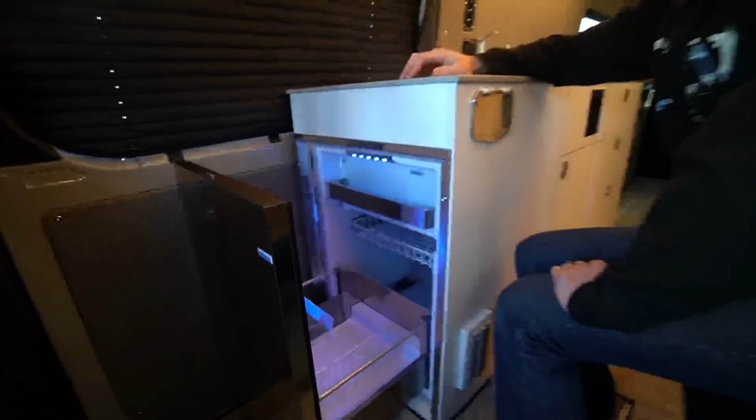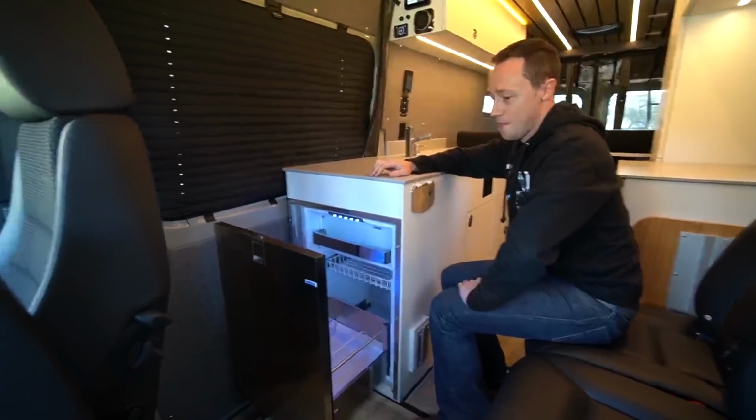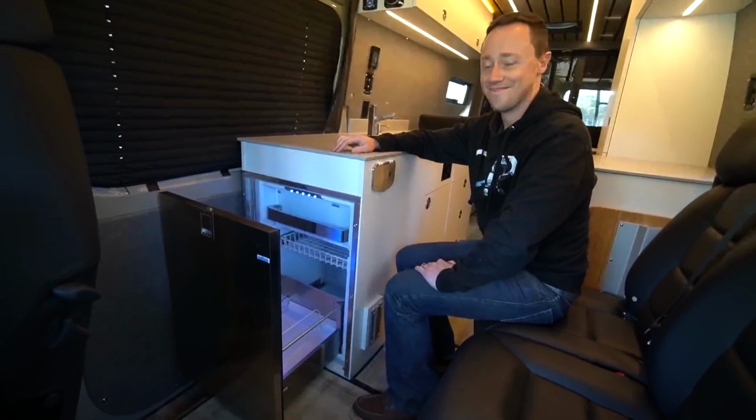Oh my, Isotherm, stepping up your game. I've always loved Isotherms. I had one in my second van. I love the position you have it here. It's awesome design. You've got to be able to get a beer from the outside, right? That is exactly what's going on.